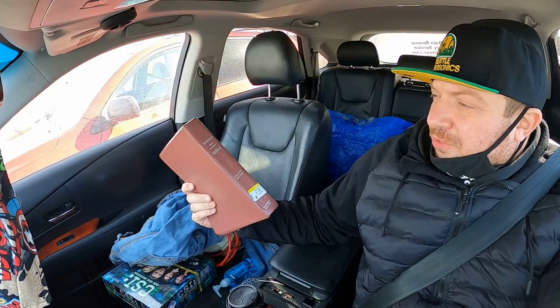Alright guys, I just left the local Goodwill, found a couple of things in it. I'll go to another one as I told you. Found this Thompson Chain Reference Bible, leather bound. It was $1.99 as you can see. So I checked the comps, they go for around $40.